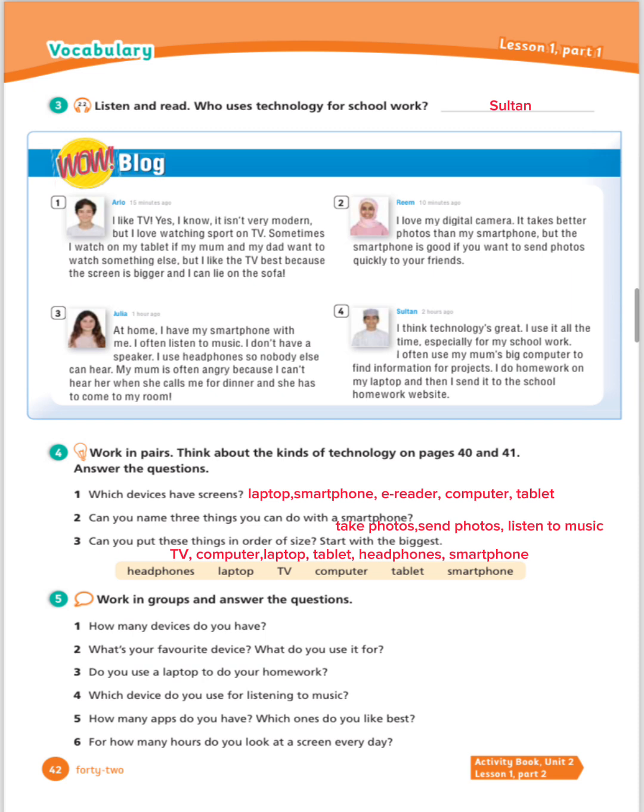Exercise number 5. Work in groups and answer the questions. There is no right or wrong answer in this exercise. I'll read the questions for you. Number 1. How many devices do you have? Number 2. What's your favorite device? What do you use it for?